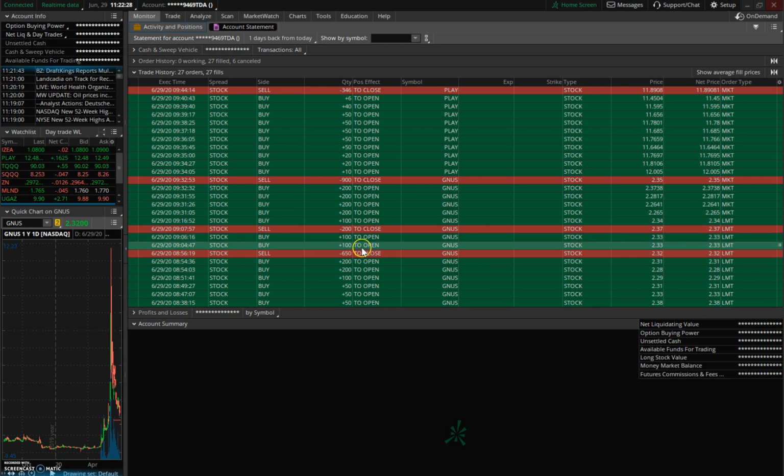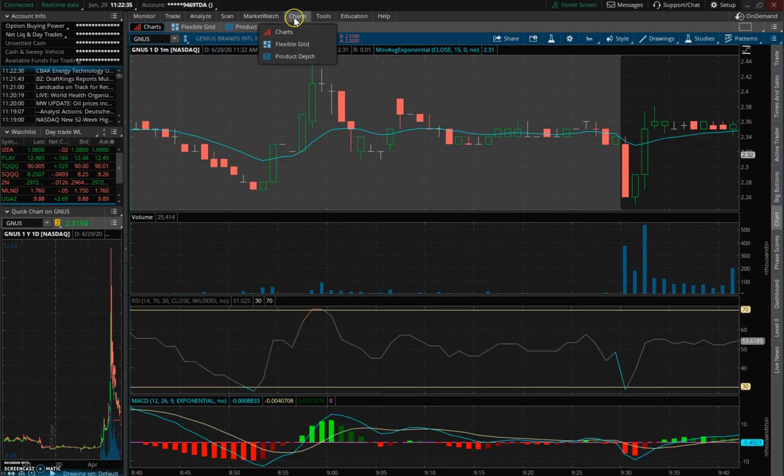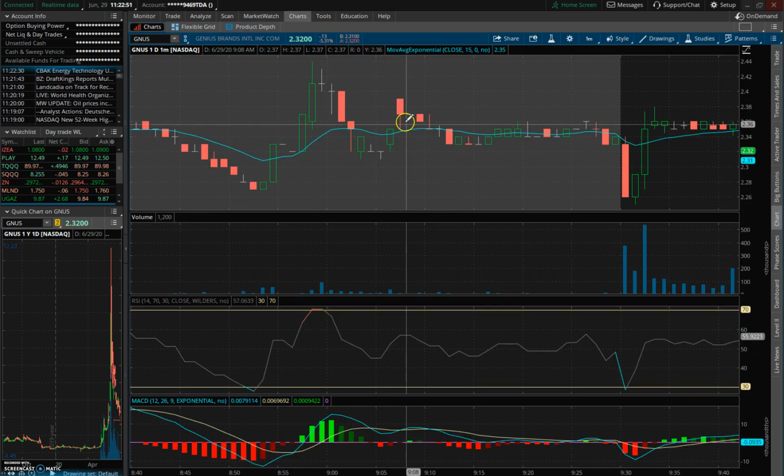I bought 200 shares at 9:04 and then 9:06 a.m. for an average of 2.33. So right in this area. I then sold those shares at 2.37, so nearly 2% profit, somewhere in that area.